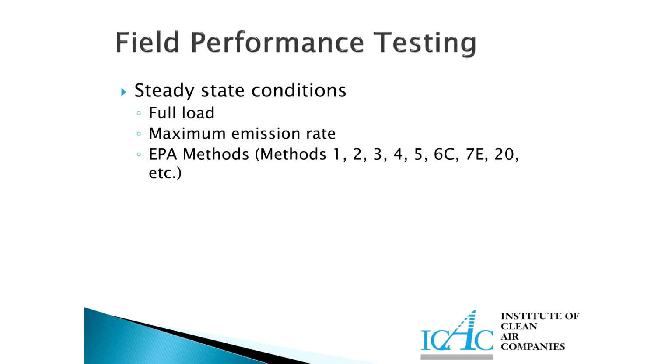So then you get into how do you prove the performance of the SCR? And this is important for a couple of reasons. It's not just necessarily the regulatory testing. These are also often the contractual ways that the industry is set up to prove that the SCR is performing at its specified level. It's almost always done at full load, because that's generally been the condition that determines the amount of catalyst that is required. It's also generally considered to be the maximum emission rate, which is why it normally will wind up being the case for regulatory agencies to want it to be tested there. And then the EPA methods are generally used.